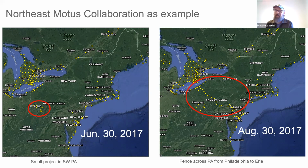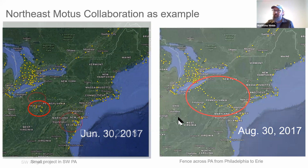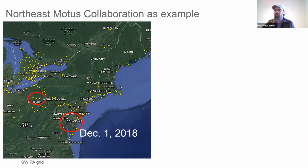And this fence line was built with funding that they had cobbled together from many different sources. Pulling in state money as well as foundational money to be able to install these 30 stations across the state. Once this was installed, we became involved with them, what they were doing, and their efforts to expand the Motus network in Pennsylvania outward, and make it so that we fill in the entire state of Pennsylvania a little bit better, but also include Motus stations in the nearby states.